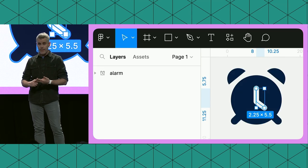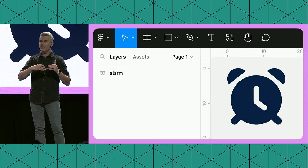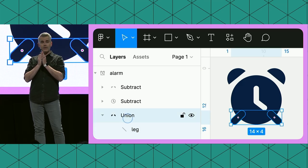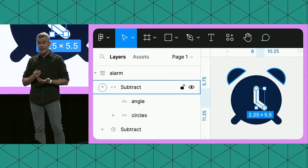So that means that even though you get the single exported shape as an SVG, within the Boolean group itself, you can change those little footsies to be squared end caps. You can make the clock use a wider width if you want. You can make all these editable changes, which is amazing.